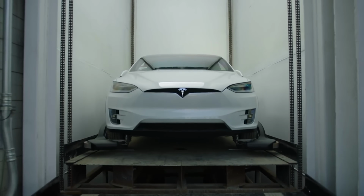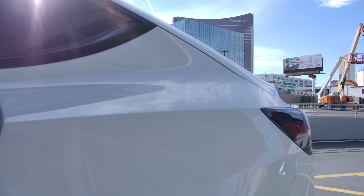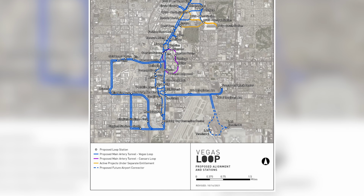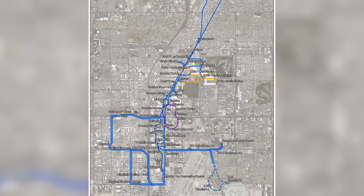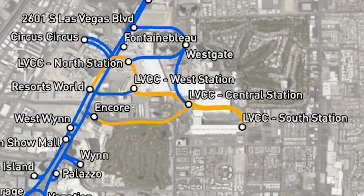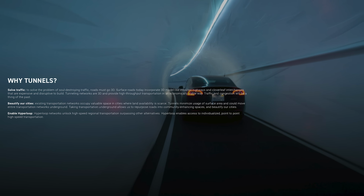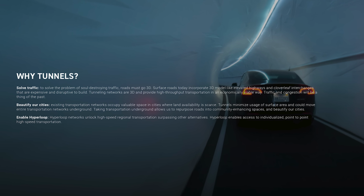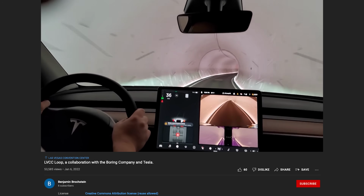This is the company's second tunnel, the first being in Hawthorne, California, and passengers enter Tesla vehicles to be carried between the convention center's halls. The Boring Company has big plans for the future, with loops between the Las Vegas airport and various hotels along the Strip. But for now, the project only stretches between the West, Central, and South Hall of the Las Vegas Convention Center. Long term, the company hopes to solve the problem of soul-destroying traffic and minimize land usage by moving entire transportation networks underground. It sounds like a great goal, but does it really live up to that?